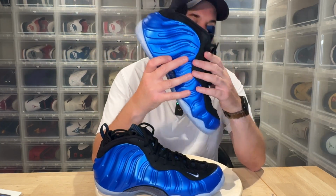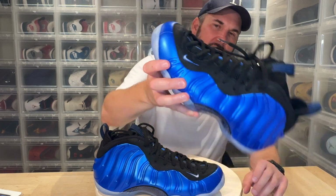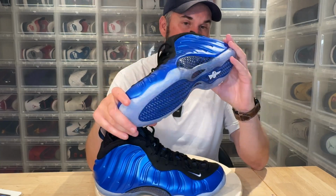They are nice. Yes, it's a heavy shoe today, but you can really wear it in all weather. Got some more marks on it. So the swoosh has a black stain on it. And for $300 retail, come on, Nike.